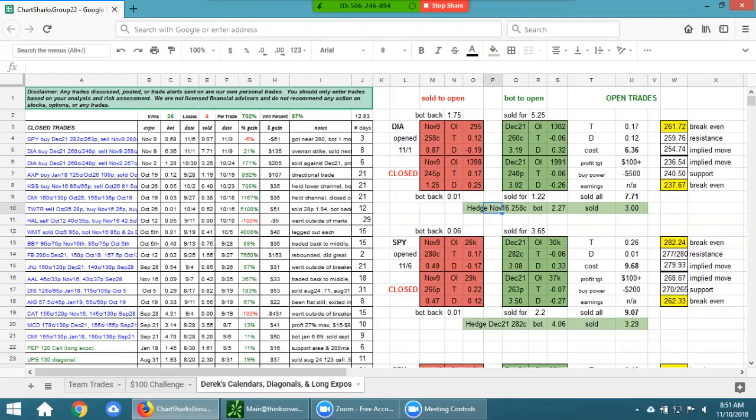Anything above 258 at expiration is a loss, and up to your 260 is where it starts increasing. But you own this one though, so that starts increasing and offsets that a little bit. I'll show you a chart on that in a minute.